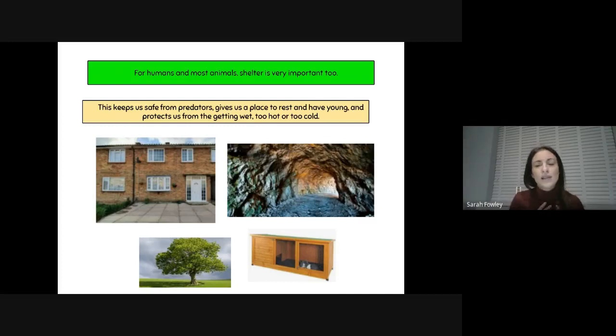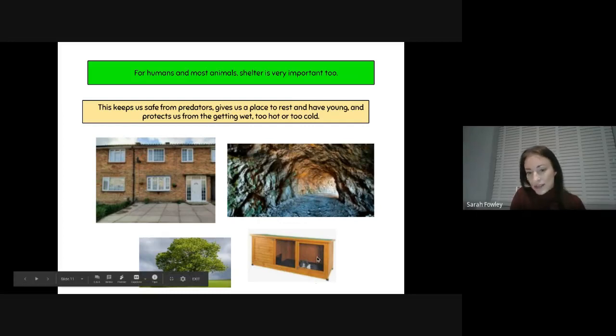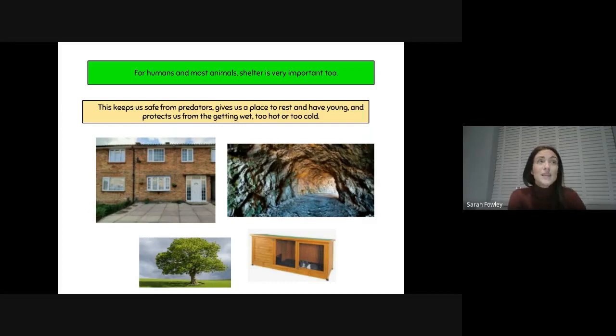Not so much us, but for animals living in the wild, it's important that they have shelter to keep them safe. For example, if you can see down here, there's a little hut with some rabbits in. That's keeping them safe from foxes, for example, who would be the predator there. It also gives us a place to rest, okay? We need to be able to rest and we need to be able to sleep, okay? So that's what our shelter is, our homes, and also to have babies.